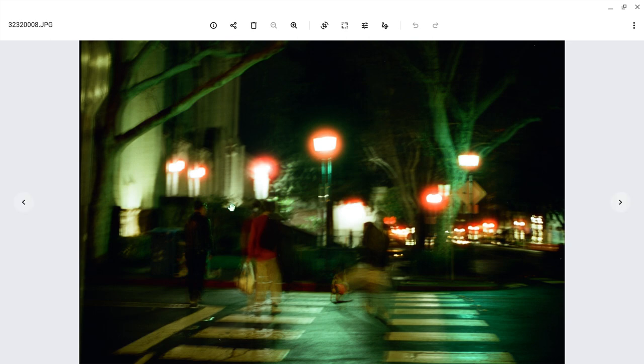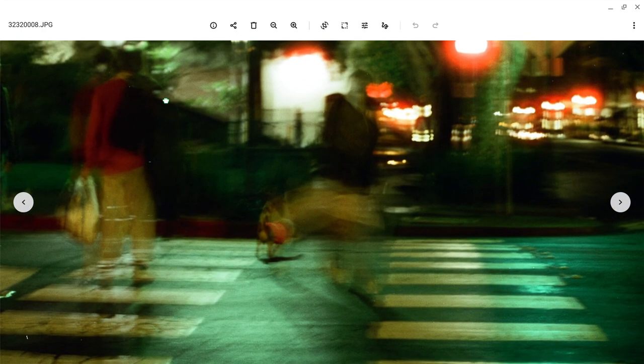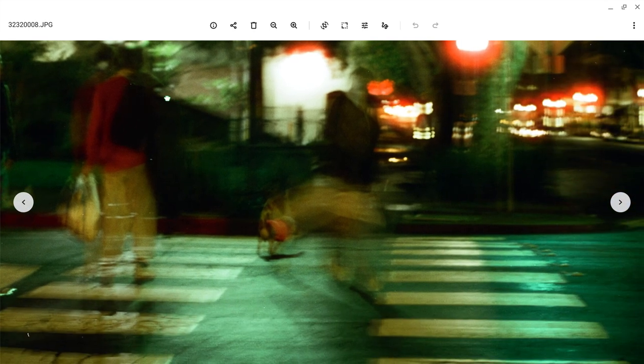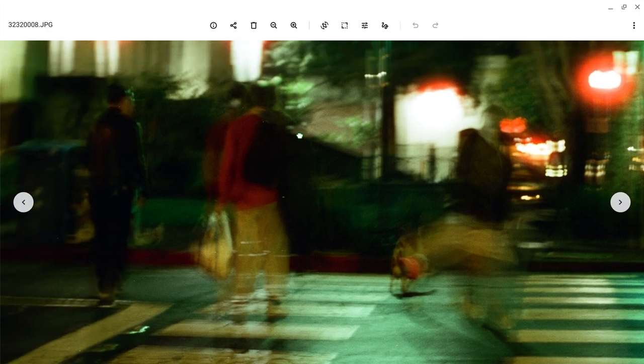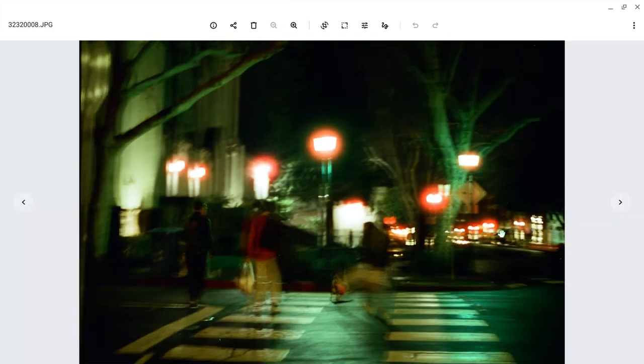All right, and with this one, really getting into the halation. And let's see, yeah, more people. Really trying to capture them and their fashion. Yeah, they were wearing some pretty cool stuff, but I did not do a good job at capturing that because my shutter speed was at the wrong speed. But it did capture their motion, and I do like that. I really do like capturing.